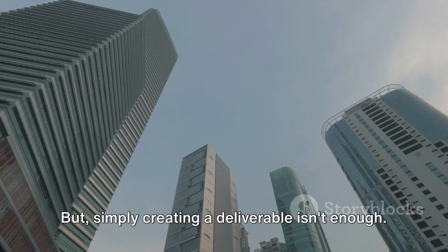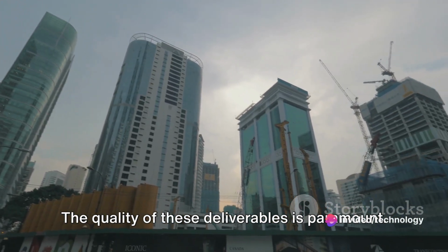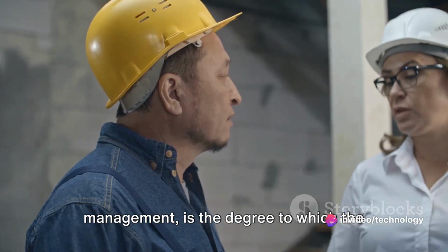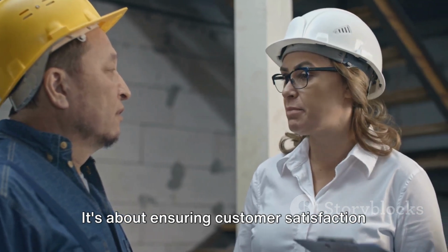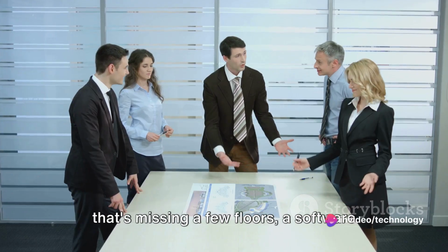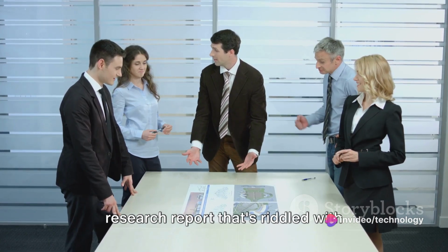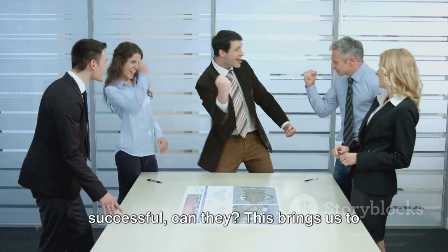But simply creating a deliverable isn't enough. The quality of these deliverables is paramount. Quality, in the context of project management, is the degree to which the deliverables meet the specified requirements and expectations. It's about ensuring customer satisfaction and project success. Because let's face it, a skyscraper that's missing a few floors, a software application full of bugs, or a market research report that's riddled with errors can hardly be considered successful, can they?